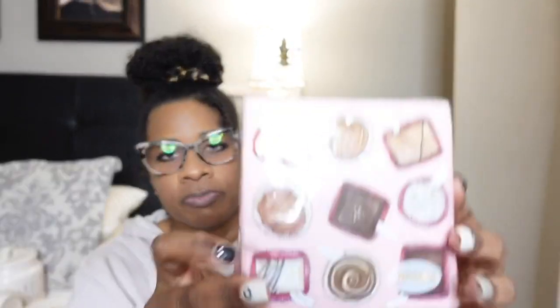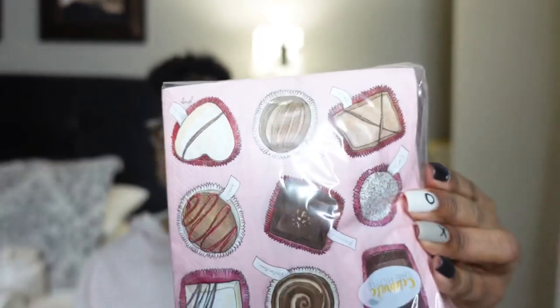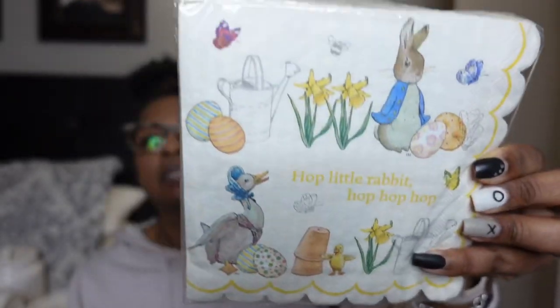The next thing I got, and you guys know me, I am such a napkin nut, but I got these little candies, and they're for Valentine's, but I will use them. These were $3.99, Home Goods. Next, I got Hop Little Rabbit, Hop, Hop, Hop, and they're just Easter ones, really cute. Fun. And those were $4.99 from Home Goods.